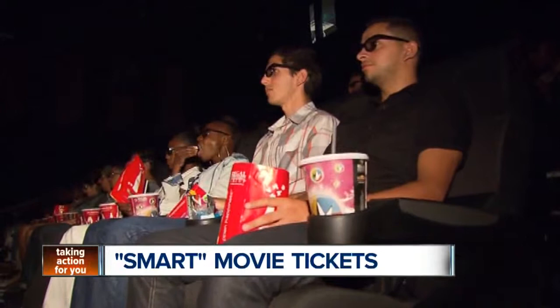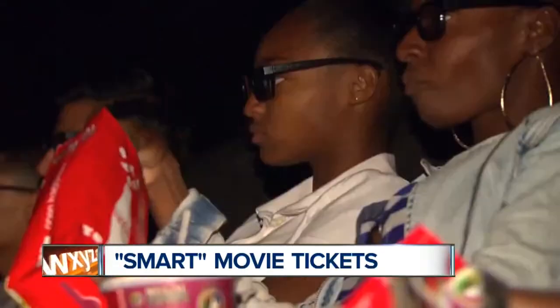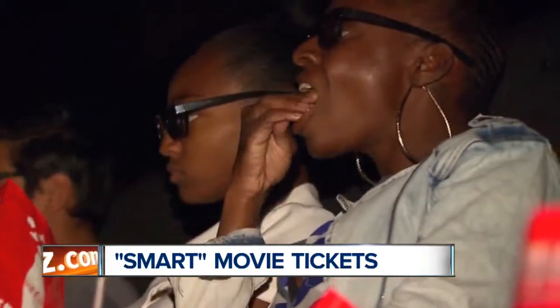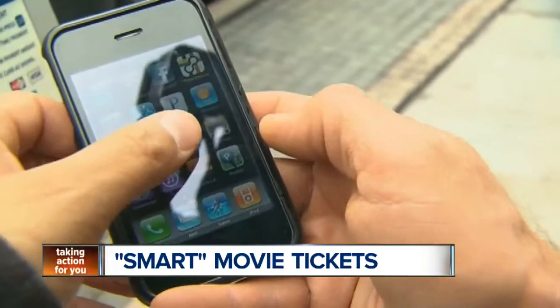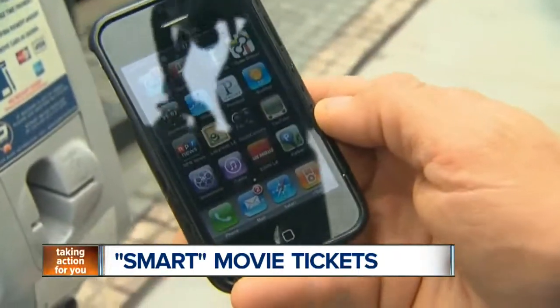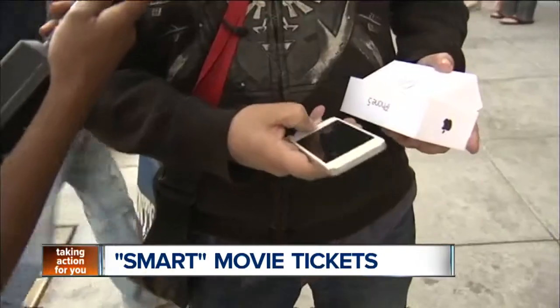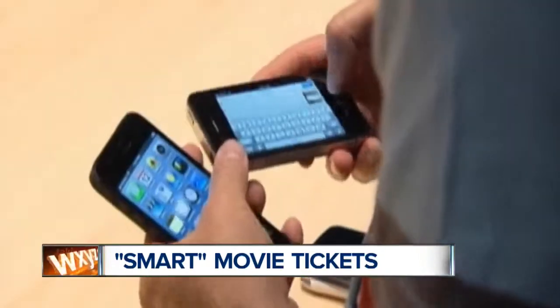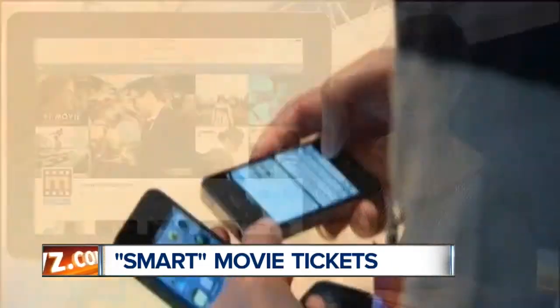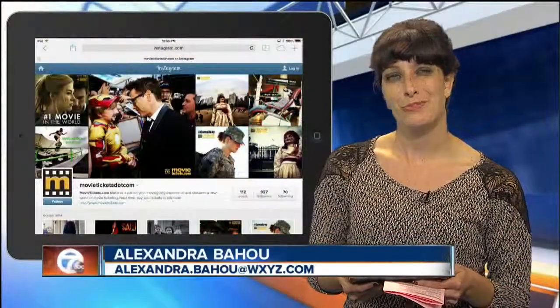Each ticket will have embedded security features uniquely customized to the film or movie theater itself. Those features can include animated watermarks, touch animations, or color changes. The features can also be changed after every showtime. Now, MovieTickets.com also says the new technology will even have a virtual tear feature, just like that good old ticket stub. The company expects to be testing out the new technology before the end of the year.